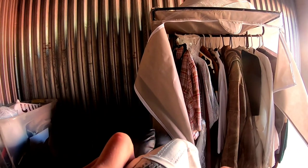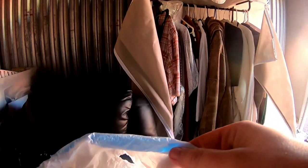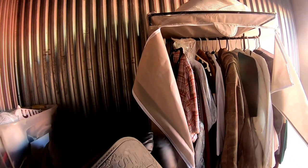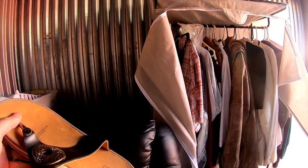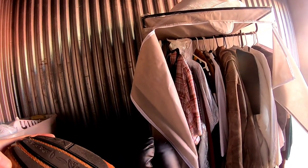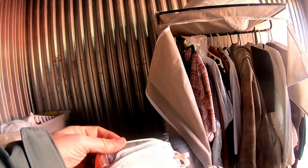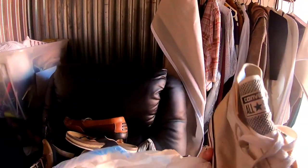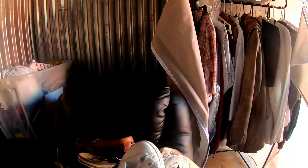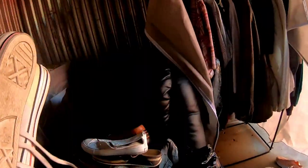Oh, we got a shoe bag. Let's see. No. Levi's. No. No. Sam and Libby. I've heard something, but they're peeling. No. Don't know what these are. Old Chuck T's. They look kind of cool. Might be worth throwing in the wash machine. There's the other one. Okay.